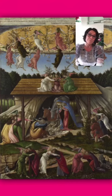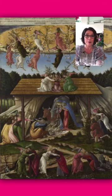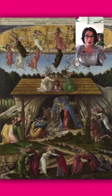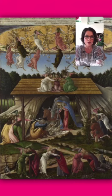Botticelli. We've met him before, actually. We met him all the way back in April with the Birth of Venus. And I think I said then that his name means little barrel. So Sandro Botticelli, his surname means little barrel. And I always thought that that was because he was sort of short and perhaps a little bit stout of stature. But it turns out that he gets his name from his brother. So his brother was bigger than him and I think quite rotund. And so Botticelli is the little barrel.